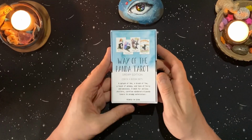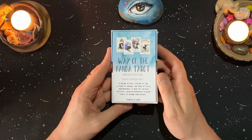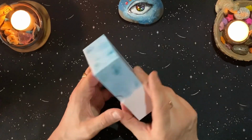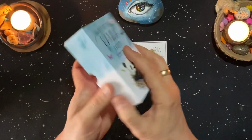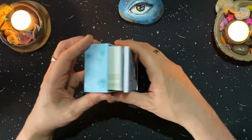A splash of Zen, a brush of Tao, a touch of whimsy, and tons of furry adorableness. A deck for serious chillers, carefree wanderers, and panda lovers in dreamy watercolour. And it's printed in China. China have some amazing printers at the moment. So yeah, really nice, beautiful, sturdy two-part box.